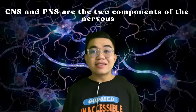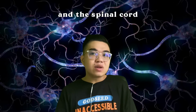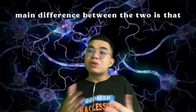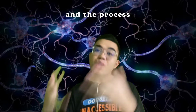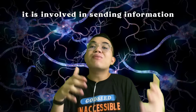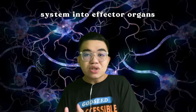CNS and PNS are the two components of the nervous system in animals. The central nervous system comprises the brain and the spinal cord. The peripheral nervous system comprises the somatic nervous system and the autonomic nervous system. The main difference between the two is that the central nervous system receives sensory information, and the processed information is sent to effector organs as the response, whereas the PNS is involved in sending information to the central nervous system and sending responses from the central nervous system to effector organs.